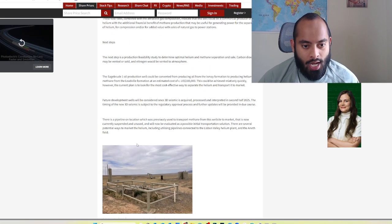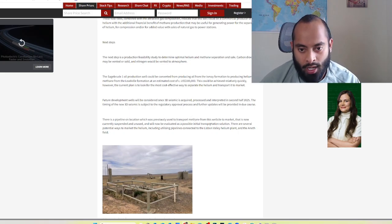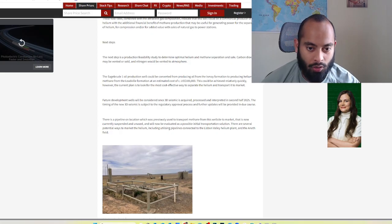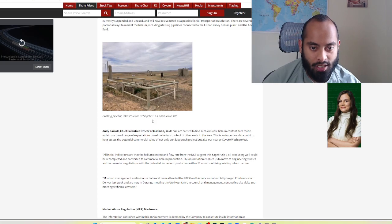There is a pipeline on location which was previously used to transport methane from this well site to market that is now currently suspended and unused and will now be evaluated as a possible initial transportation solution. There are several potential ways to market the helium, including utilizing pipelines connected to the Lisbon Valley Helium Plant and the ANF field. Existing pipeline infrastructure at Sagebrush on production sites.